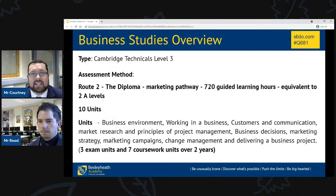You will have studied the exact same 5 units that were studied in the single award, but you'll also now do things such as looking at marketing strategies and campaigns, and also then delivering a business project where you put all of your knowledge together from all of the previous 9 units to make a business project viable. And you will follow that project right the way through to actually doing a project. So it's really exciting as you get towards the end that you get to pull all that information together.